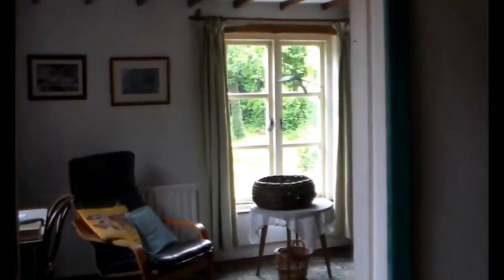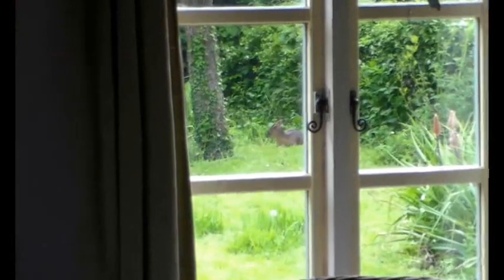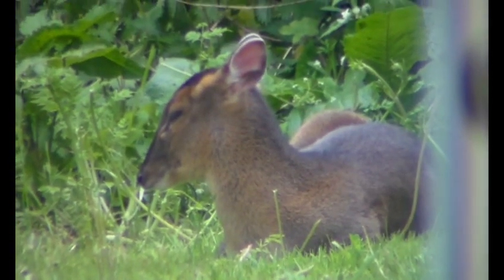Let's just have a look. See here, it's a bit of a long shot. Somebody's roosting underneath the hedge by the apple tree in the front garden.